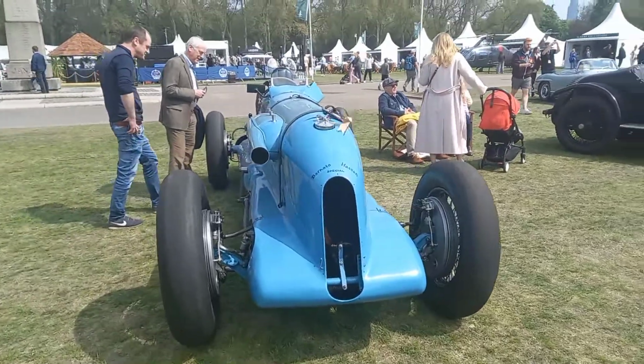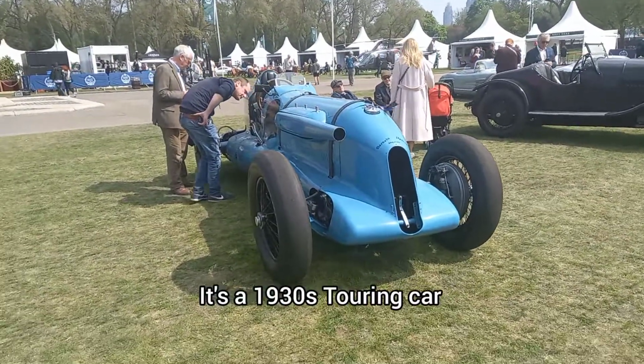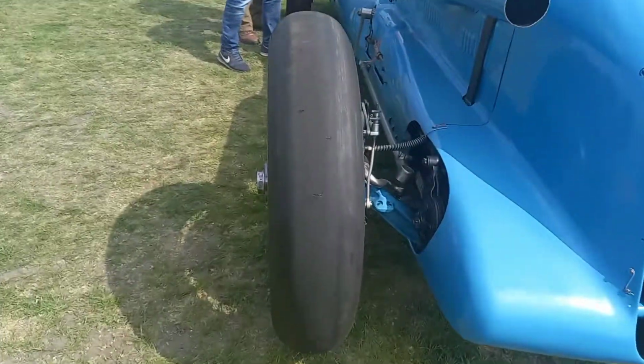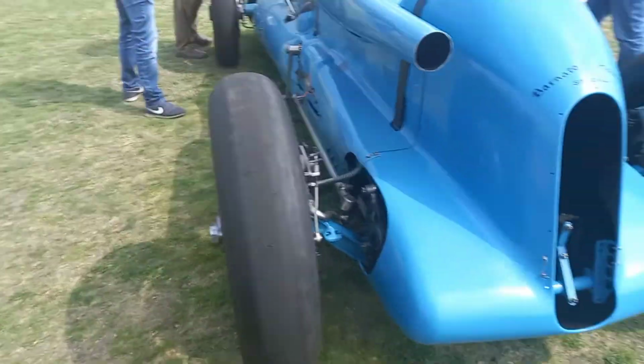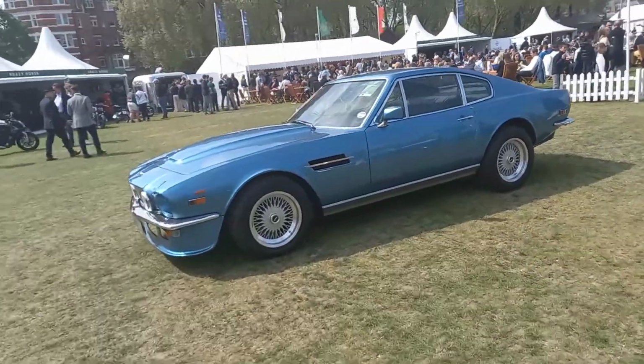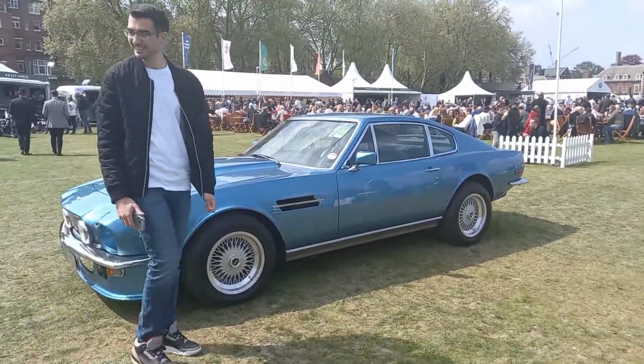It's called the Bornato Hassan Speciale. Not sure, this is a 1930s track car. Tell by the wheels themselves. They're extremely used and very bold. Another one there. Over here we got an Aston Martin V8 Vantage in this lovely baby blue or bright blue.